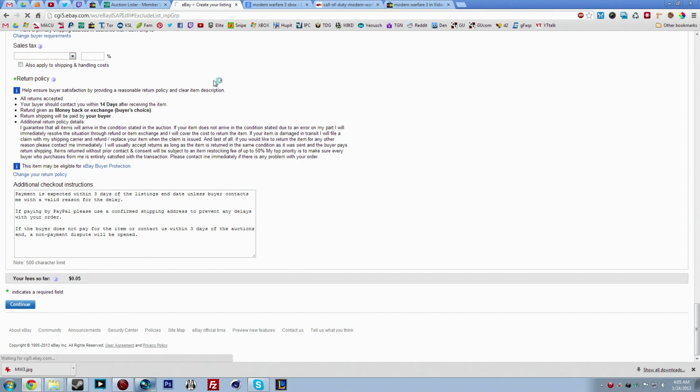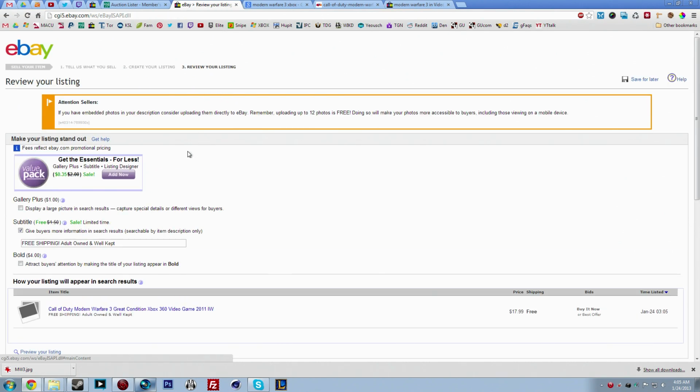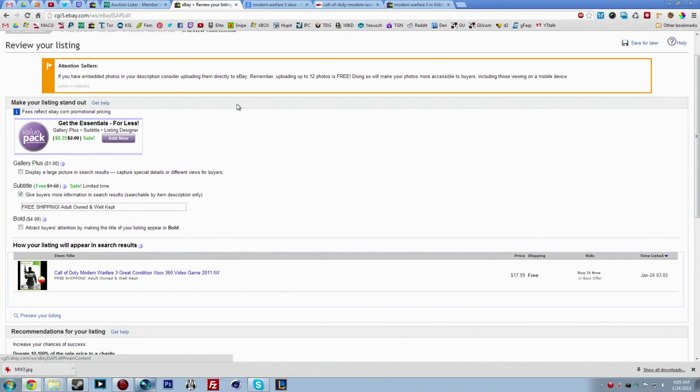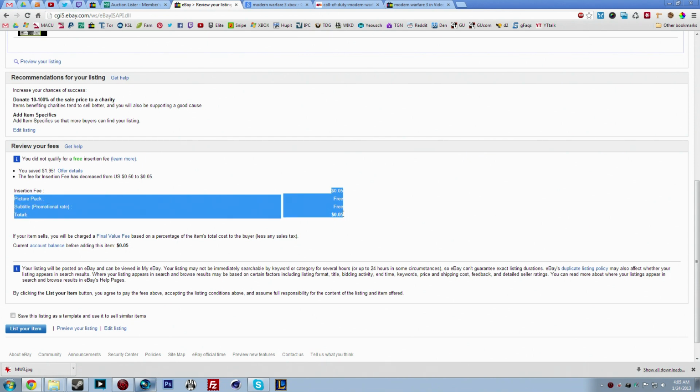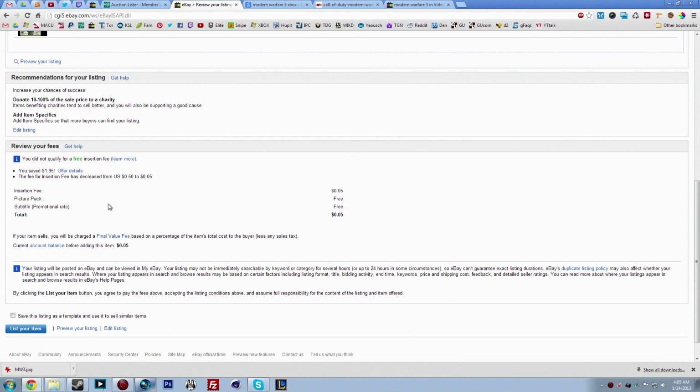It'll allow you to kind of preview the listing before you actually submit it. So here's a review of what it looks like in the search bar, what everything is here, how much it's going to cost you. You'll notice it's 5 cents just to list it. This is just to list the item. Even if you don't sell it, it costs 5 cents. Now, if it sells, you'll also have to pay a final value fee.